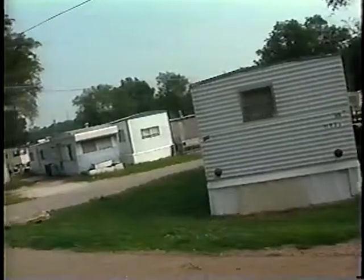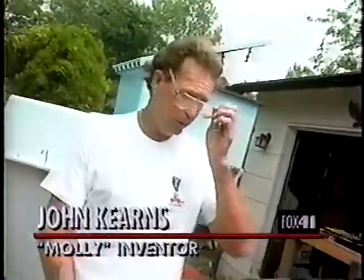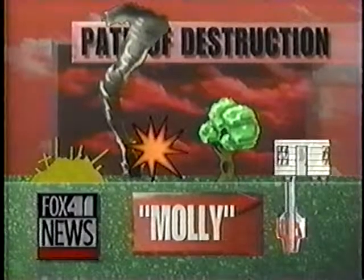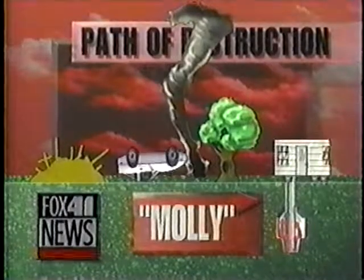Earl paid $2,500 for what's called a Molly safety module, a fiberglass survival pod designed to be buried beneath or next to a mobile home. The inventor lost an uncle to a twister and barely escaped one as a kid, and he wanted a simple fix. What were you looking for in this thing? Well, something that was as safe as it could be, something that would accommodate a single family, and something that wouldn't take up a lot of room.